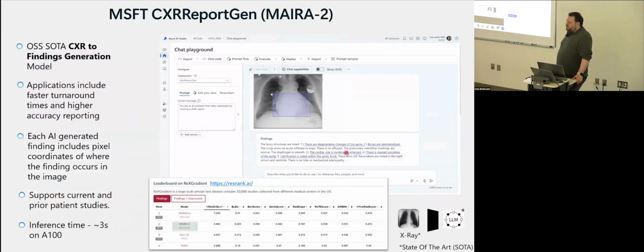Lastly is Microsoft's CXR Report Gen. This is an open image-to-findings generation tool. Essentially you put in an image, or really a set of images, and it'll generate a list of findings. If you look at a radiology report, this would be the findings section of that report, as well as the bounding boxes of where those things are located within the image.